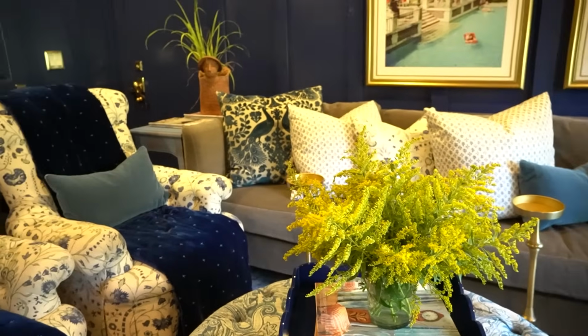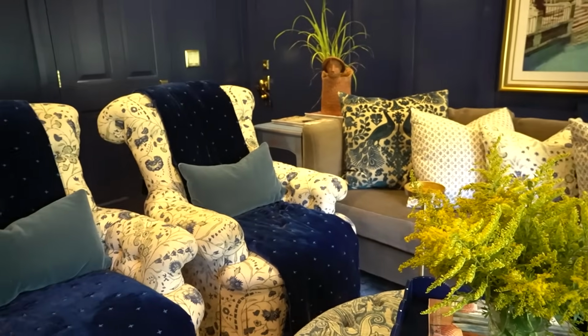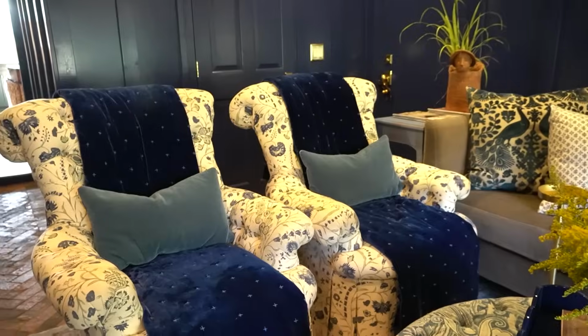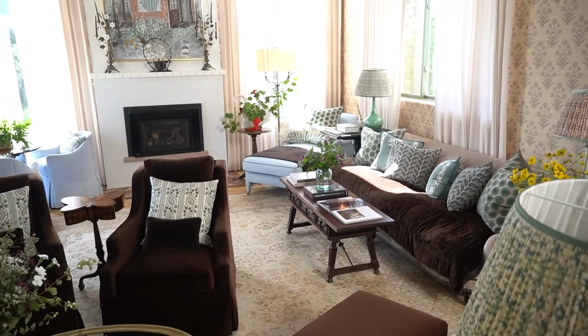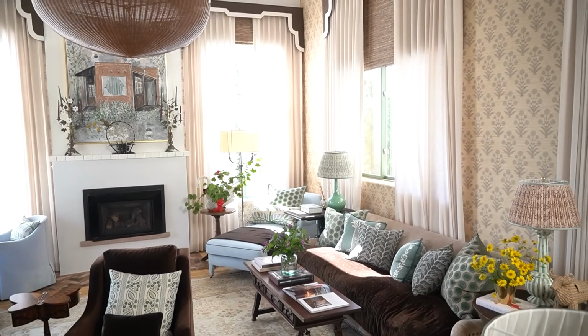And now as the business has grown and we've started to do more personal projects, he really takes those on, and I take on more of the design projects. But yeah, we make a really good team, and I think this house is a really good example of us working together.